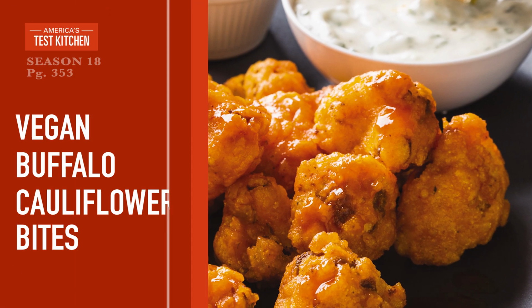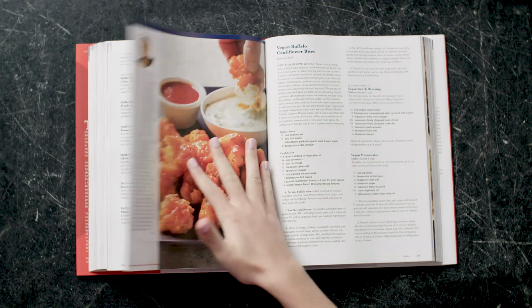I just love that it's a thing now. Eating vegetables has become cool again. The lowly cauliflower, like this lumpy, homey thing, is now like this really cool game day thing.